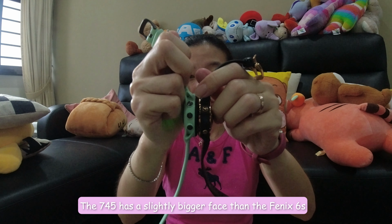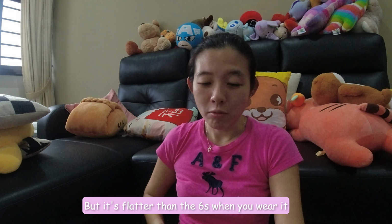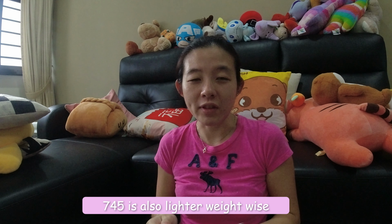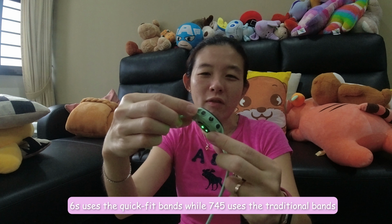At first glance of the 745, I think the face is slightly bigger than the Fenix 6S, just very slightly. But when you put it on your wrist, it's actually flatter, whereas the Fenix 6S protrudes out more, and the Fenix 6S is definitely heavier than the 745. Of course, the other convenient thing about the 6S is that it has quick fit bands, whereas the 745 has traditional bands where you need to use tools to remove it.